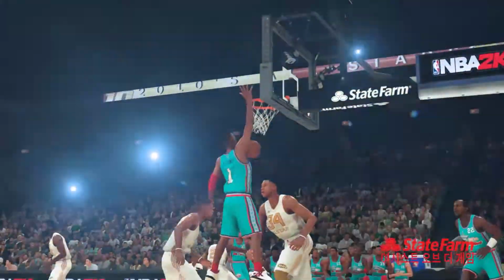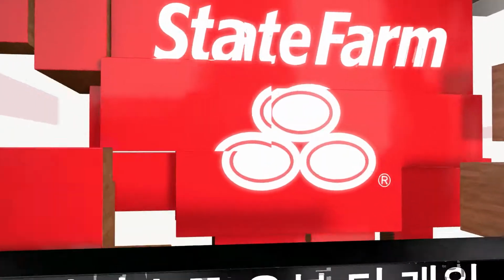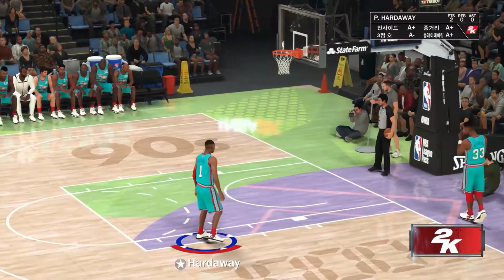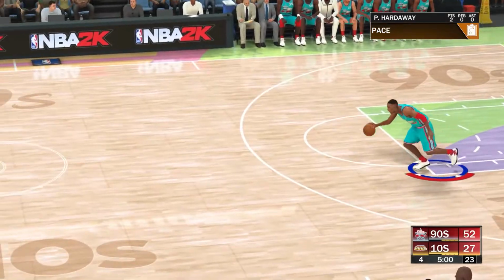And he may not be known as a pass-first guy playing out of the two-guard spot, but he shows here that he can dole out an assist or two when he needs to. Whatever the offense requires, that has to be your mindset. Always thinking team first.